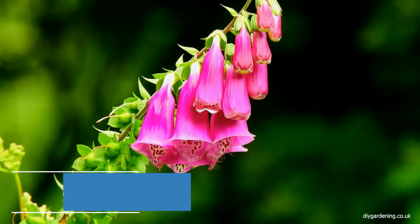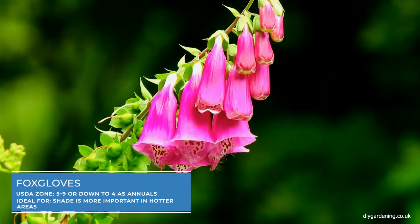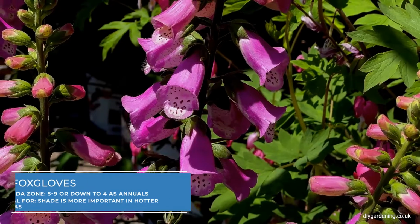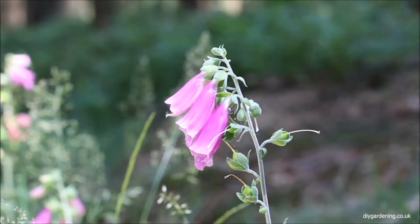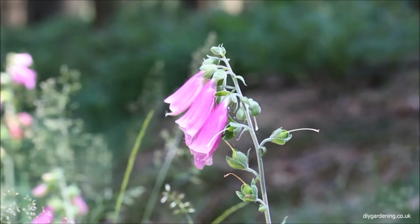Foxgloves bring height and drama to the back of a border and are a quintessential cottage garden plant. Their tall spikes of tubular flowers are magnets for bees and come in a range of colours from purples to pinks and creams.